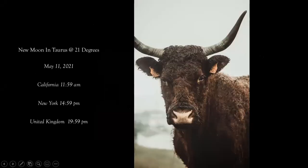We're going to say here that the new moon in Taurus is at 21 degrees and it's on May the 11th. It's California time, 11:59 a.m., New York, 14:59 p.m., and UK, 19:59 p.m. And we got a nice picture of a bull there because this is Taurus.